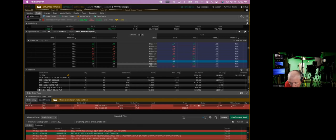And then what you're wanting to do is this. The research is that the optimal credit for a $3 spread is one third the width of the strikes. So if you have a $3 wide strike, you want to collect around $1 for that. So your loss would be $2 to make $1.